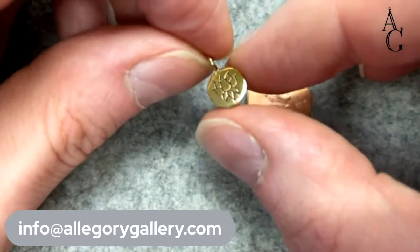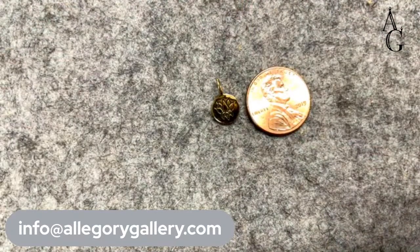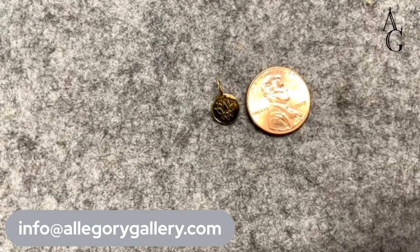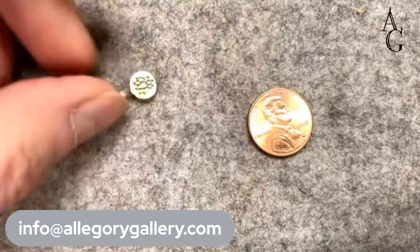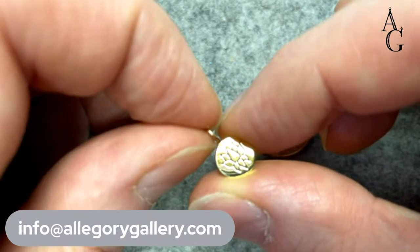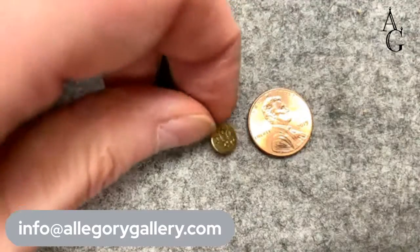this is a bronze Lotus charm, small bronze Lotus charm, $4.50. Cynthia says charm bracelets come and go in fashion. They do. But I think it's just such a great way to tell your personal history and to collect things that you enjoy. I think more people should do them again, wear them again. So bronze, tiny bronze Lotus charm. Trying to get it here so that the camera can actually see without too much reflection. $4.50. All right.